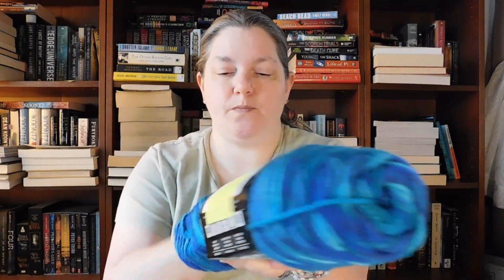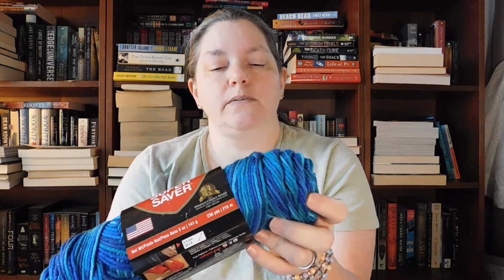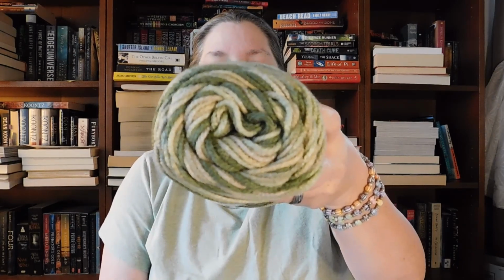Alright, this one is called Macaw, M-A-C-A-W, like the bird. I guess that's why it's blue with some tropical feel to it. It's got a bunch of shades of blue. Yeah, I like that one too. And then this one is Desert Camo, which means camouflage. So it's got some greens and tans in it. It's alright.